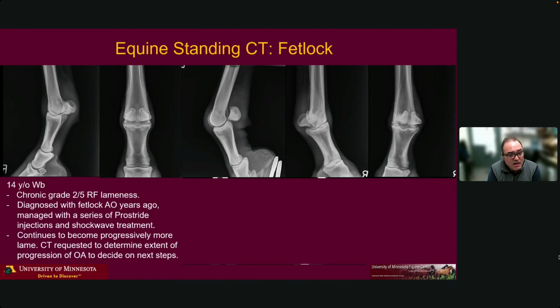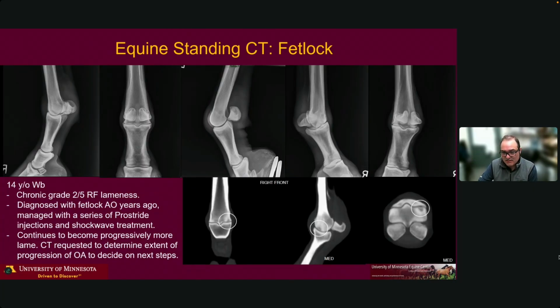This is another fetlock, a 14-year-old warmblood with a grade 2 lameness, being treated on this fetlock for OA with different types of products. Basically they had it localized to the fetlock, but they were concerned about why the treatment wasn't working. And as you can see, once we did a CT, there were pretty significant changes on that medial condylar area. And there's a reason why at this point the medical treatment was just not working out.